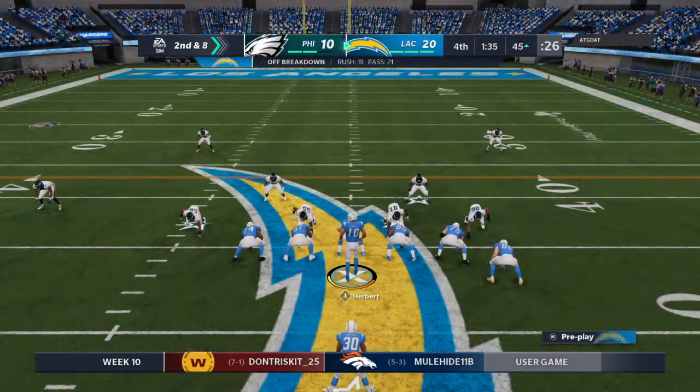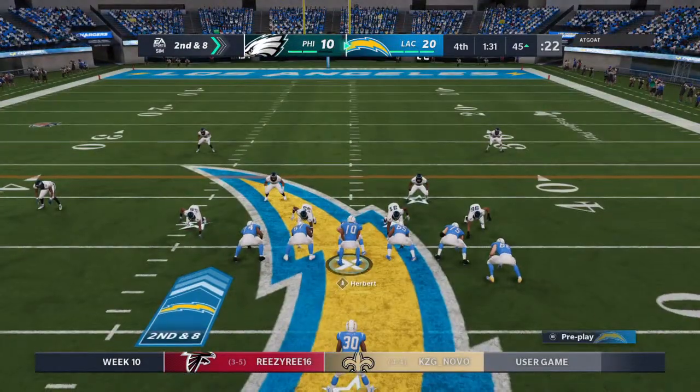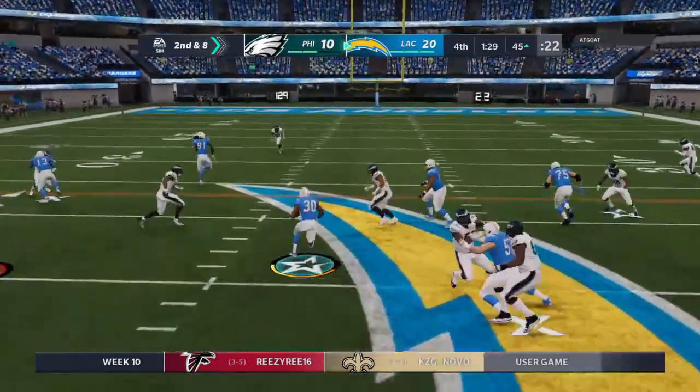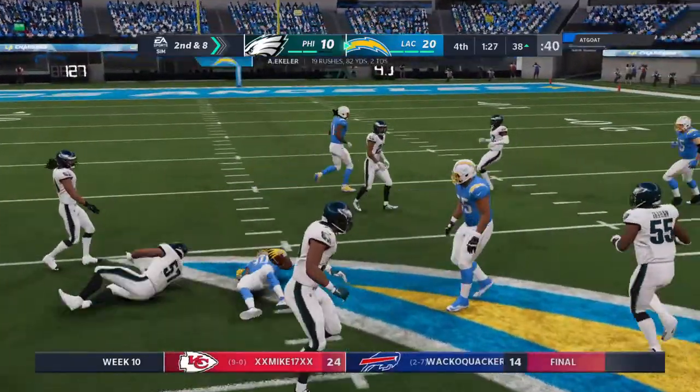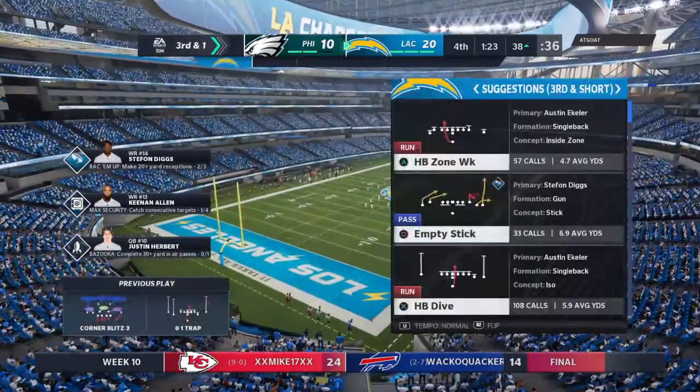The last run got a couple. Here's 2nd and 8. It's Eckler again. Good work to pick up 7 yards there. That gets them into a 3rd-and-1 situation.